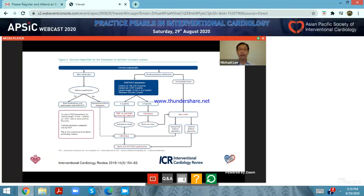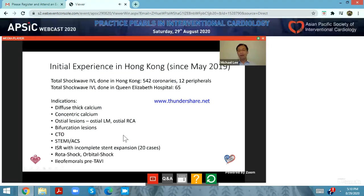Nowadays, we more or less follow this sort of algorithm when we come across a moderate to severe calcification. We look at the imaging results to tell us what the calcium score is. If the score is low, we can simply treat the lesion with a high-pressure NC balloon. If the calcium score is high, we go ahead and use the lithotripsy balloon. Of course, as I mentioned, you have to have a lumen to use the lithotripsy balloon. If the lesion is uncrossable or can just be crossed by a guide wire, we often first use rotational atherectomy or orbital atherectomy. If there is an optimal result, we can go ahead and do stenting. If there's a suboptimal result, we add on the lithotripsy balloon.